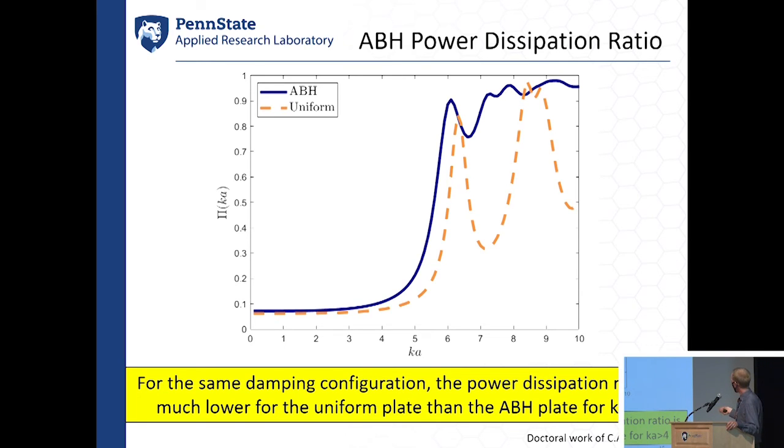What we see with an acoustic black hole is that, first of all, you cut on earlier, at a slightly lower Ka, and that the power dissipated ratio is higher over a larger band. So once you cut on at this Ka around 4, it stays fairly high for most of that non-dimensional frequency, with only a small dip here shown around Ka equals 6.5, versus a much larger drop that you see in the base structure around 7 and around 10. So we have now a way to compare the performance of an acoustic black hole in terms of its vibration reduction ability in a non-dimensional way, so we can compare different structures in an apples-to-apples way.